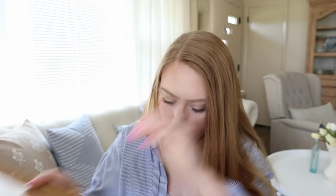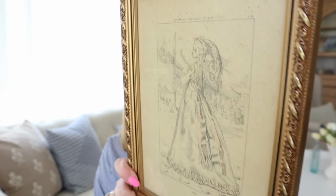They're all just a little bit different, but yet they coordinate perfectly. This one has a little bit of pink in it. Oh my goodness, they are gorgeous.